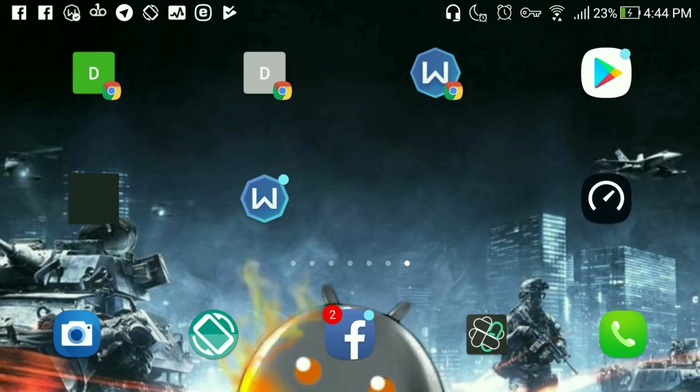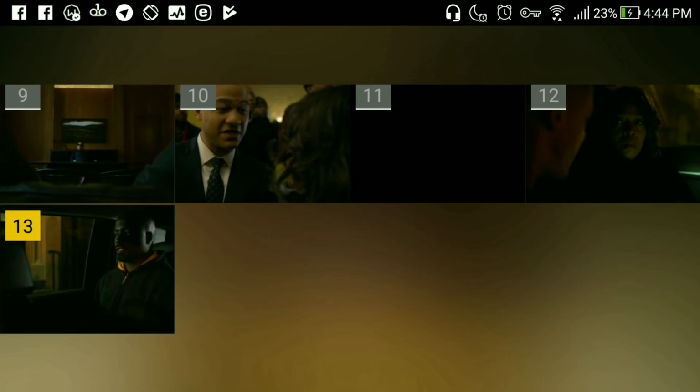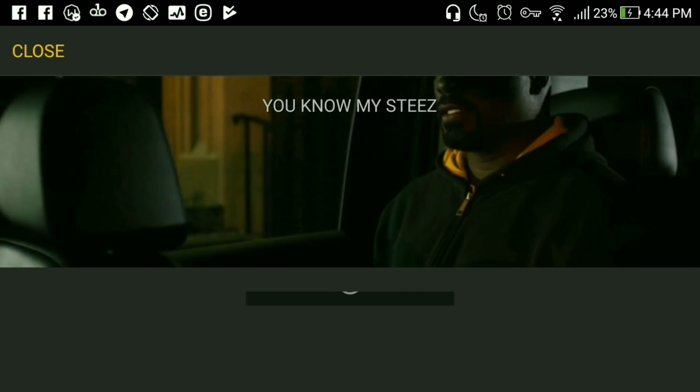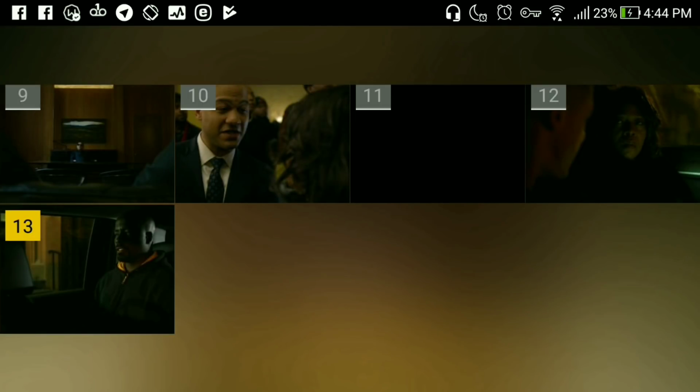So if we jump back over and we turn back on our Windscribe, and then we go back into Showbox, we'll jump out real quick and we'll go back into the same episode, and you're going to notice here that I hit watch now and it immediately starts loading the stream for me. I'm not going to let it play, of course, but if you go back in, you'll also see that server A is highlighted. I can select my quality. And yeah, so it does allow P2P.